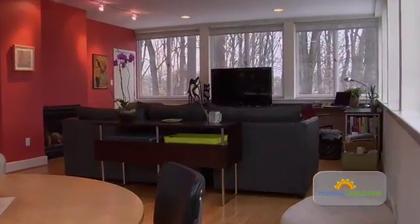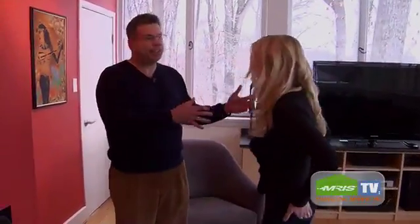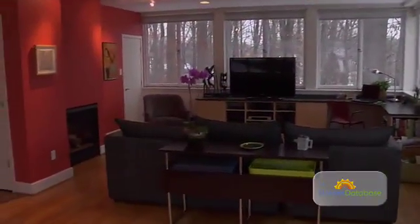We wired the ceiling for speakers and for the computer stations that you see there. Just picture this, snowy day, fireplace, family. Who needs TV when you've got all of this out here? Exactly. I mean, it's a great space to be in, day or night.